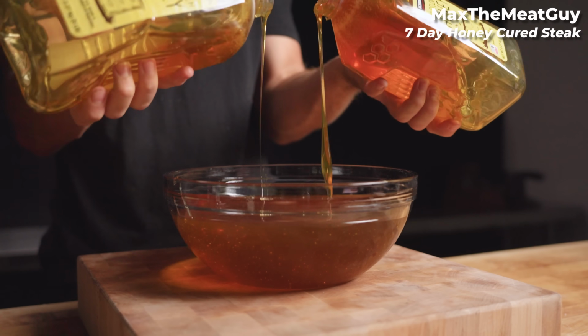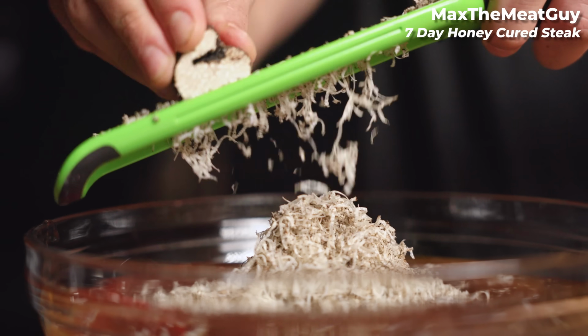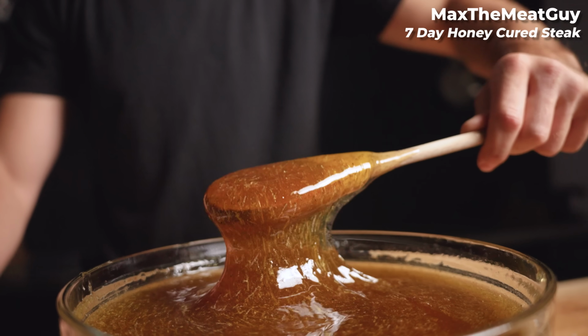No clue if this is gonna be worth it, but just adding in some freshly shaved black truffle, followed by some dehydrated black truffle, and I'll give it a mix. And just like that, we're left with some stunning truffle honey.